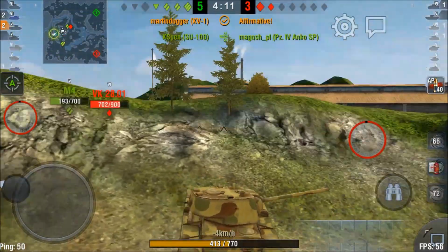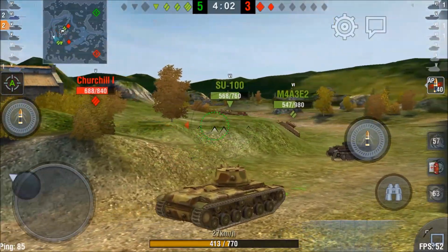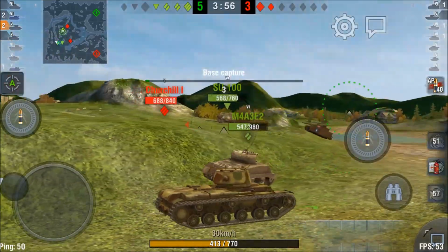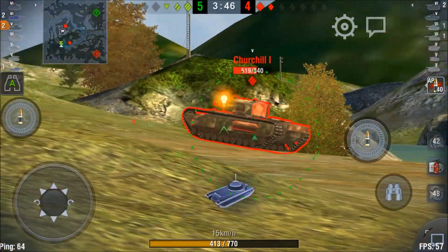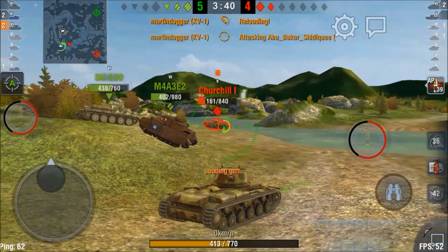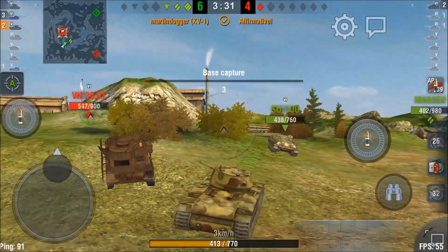Switch the ammunition quick if you have the back of a Japanese medium towards you and you are driving a big fat Russian heavy tank. So that's just a matter of wrapping up over here. Tier 5 heavies versus each other. Churchill 1 versus the KV-1. Big shot in, reverse back into cover, keep my tank angle towards him, but that's 3 guns versus 1. There's no way he's gonna win this game.